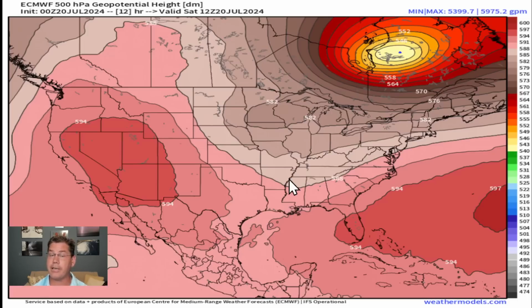A big pattern change is coming for a good chunk of the central and eastern two-thirds of the U.S., while much of the West Coast experiences those hot conditions and even some record-breaking temperatures over the next 7 days. So we're going to break down the details for you in this update.